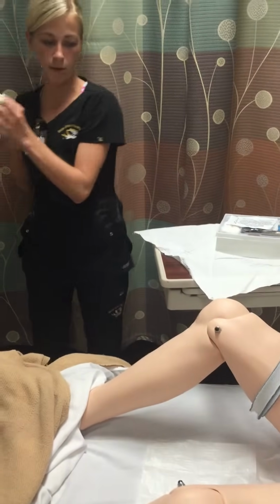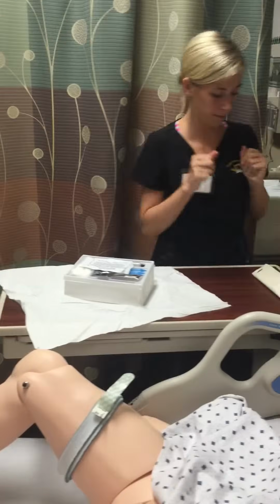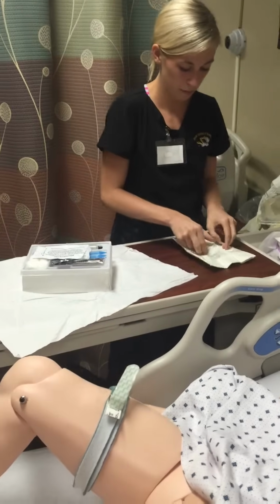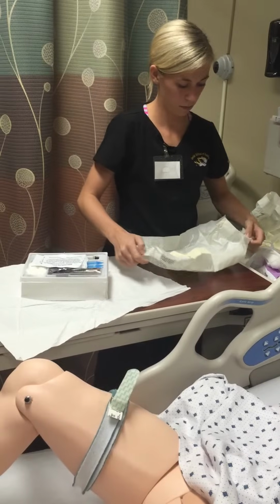Pericare has already been performed. I'm going to set up my sterile field. And I'm going to put this underneath you, which is attached to the insurance that may fall. And I'll let you set up. And pericare has already been performed.